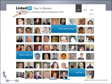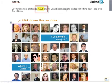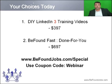Now, these statistics are right from LinkedIn. This is not from me. This is LinkedIn statistics. It says 1,296 of my connections have landed new jobs in 2011. And I haven't updated this since the beginning of August. I'm sure it's even more. This says 4,235 of my connections landed new jobs last year. So your odds are pretty good when you're connected with me. They're 1 out of 3. When you're working with me, they're even better, 1 out of 2 or 1 out of 1 that you're going to get back to work.